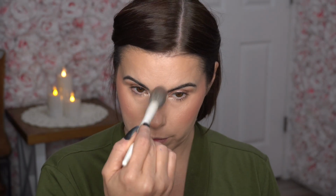And then for my highlights, I brought the Becca highlight in Opal. This has just been my go-to highlighter. Such a beautiful highlight, really intense, but at the same time, I don't feel like it highlights too much texture. And then I'm just going back with my makeup sponge, tapping around, making sure things are blended.